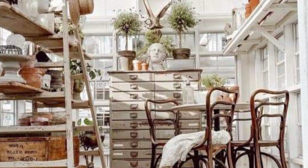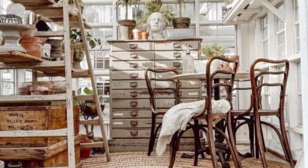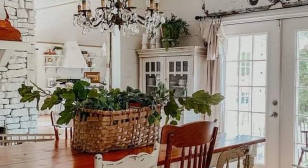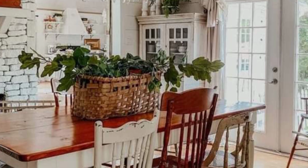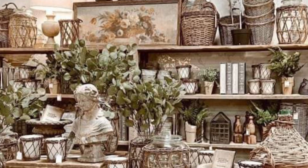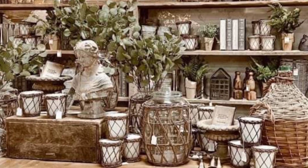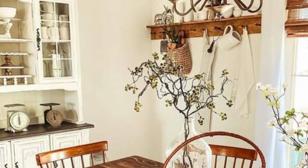Imagine vintage rustic farmhouse decor draws inspiration from the pastoral charm of rural homes, blending old world elements with modern sensibilities. This style celebrates authenticity, focusing on simple, well-worn materials and pieces that feel like they have a story to tell. Whether you live in the city or the countryside, farmhouse decor creates an inviting space that feels both timeless and relaxed.